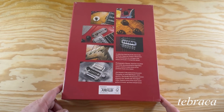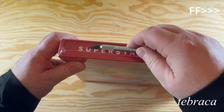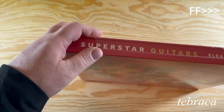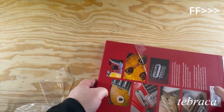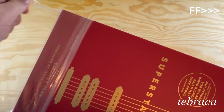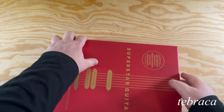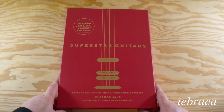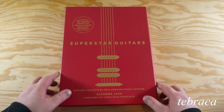And it's shrink wrapped, so let's scalpel our way into that as well, very carefully. Let's get it out of its slipcase too.